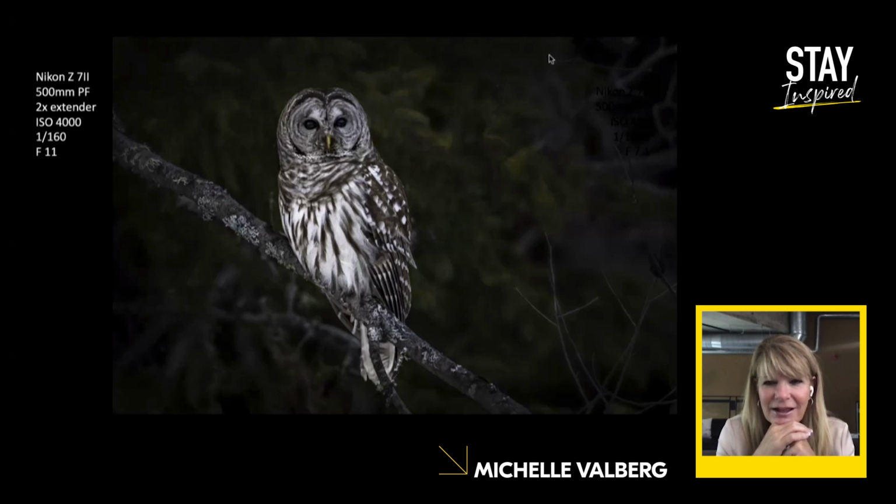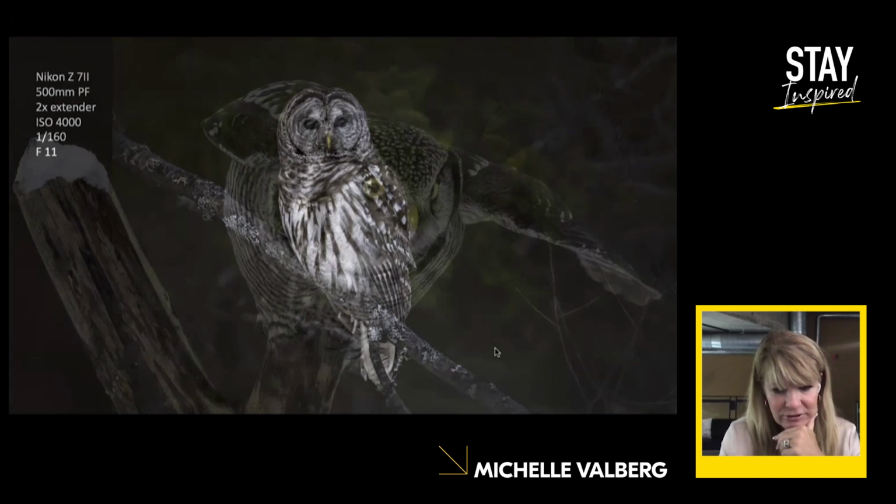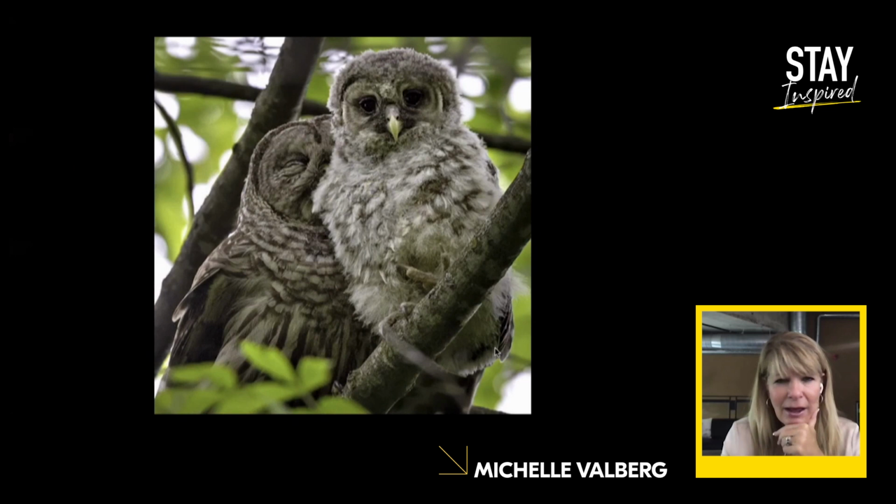So always push the boundaries of what you think you have with your camera and see how far you can take it, especially with the new systems and the new mirrorless. It's mind blowing, the numbers that you're getting. There's a northern hawk owl. This was my first time photographing a bird, chick, owlet, sorry.